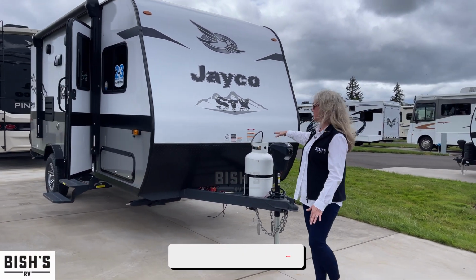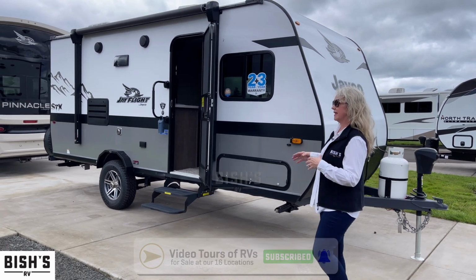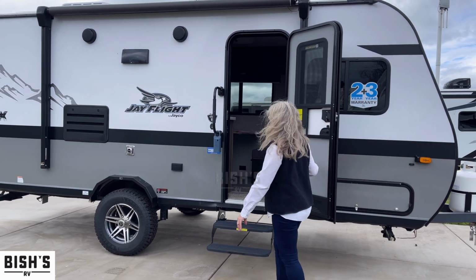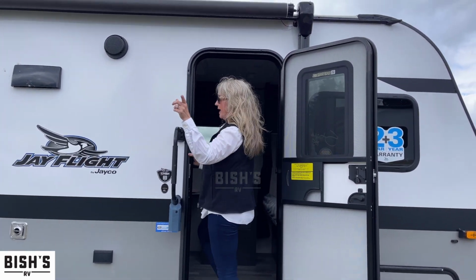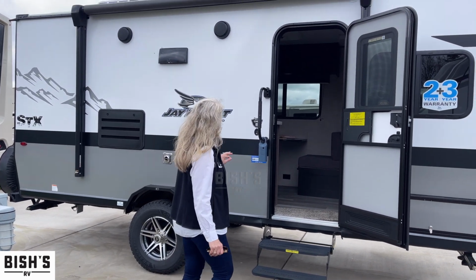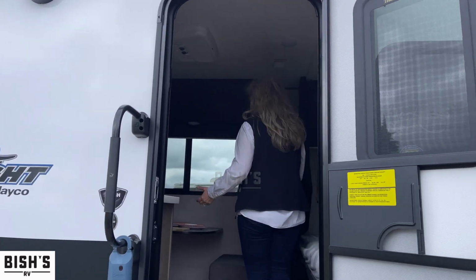This great little Jayco J-Flight STX trailer, you can pull it with just about anything and go just about anywhere. You could take it to the coast, you could take it to the mountains. It's got plenty of room, you're self-contained, you can do just about anything with this little guy, and you've got a great awning. Right now I don't have this hooked up to power, but that's okay because we'll show you everything in here anyway. It's got lots of windows so you can see just about everything.